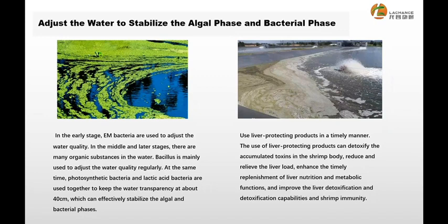The specific measures are as follows. In the early stage, bacteria are used to adjust the water quality. In the middle and later stages, there are many organic substances in the water, so Bacillus is mainly used to adjust the water quality regularly. At the same time, photosynthetic bacteria and lactic acid bacteria are used together to keep the water transparency at about 40 centimeters, which can effectively stabilize the algal and bacterial phases.